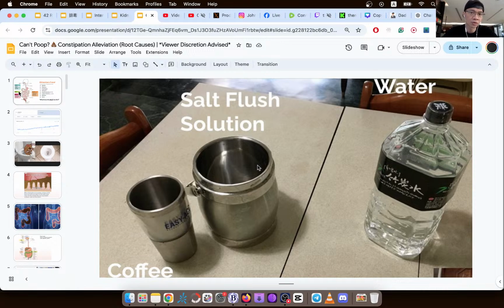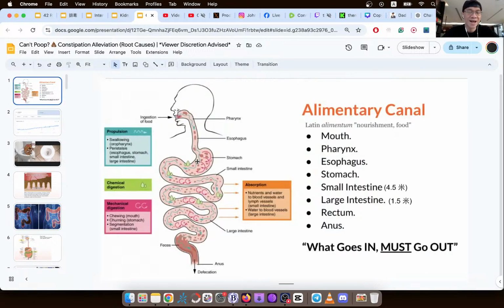Now, what are we trying to achieve? I had you guys fast for 15 plus hours, so you're not eating for 15 plus hours. Just have some discipline, okay? Because if you try to do this on a stomach full of food, you're gonna fail. There's gonna be so many things obstructing the sulfurous solution from going through.